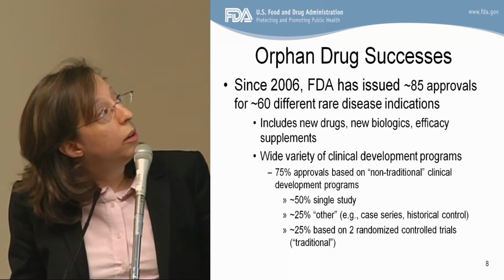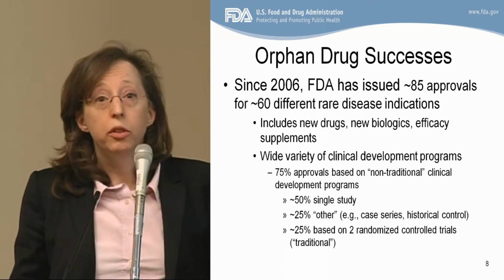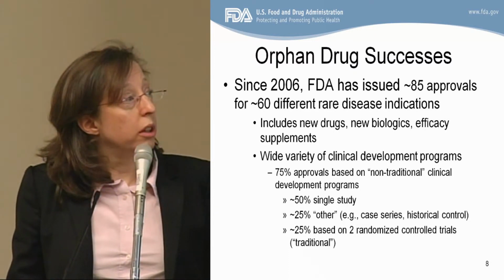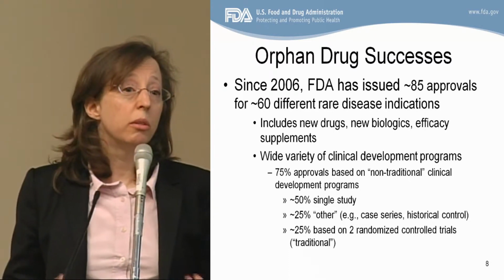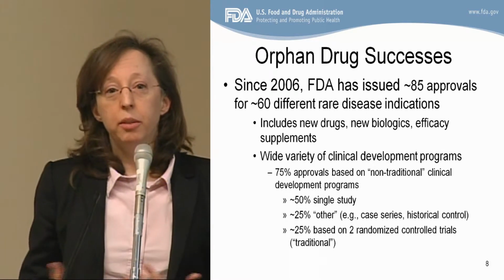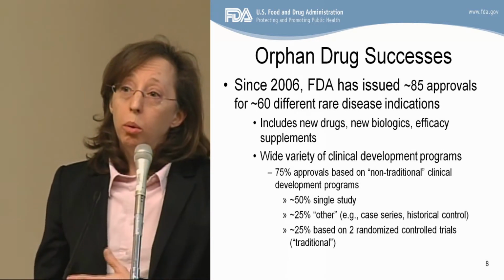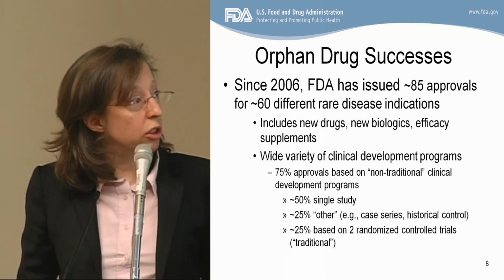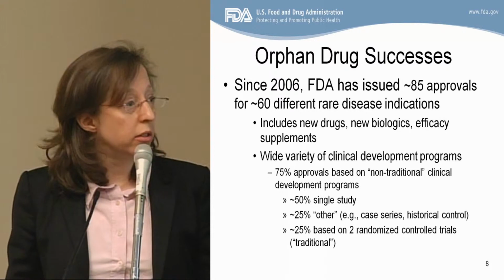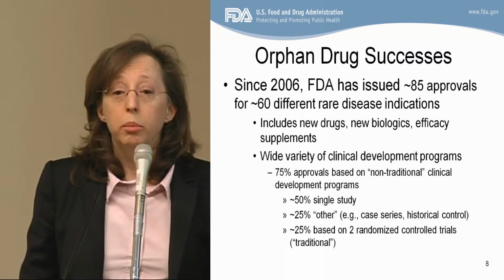Next, please. I'll just highlight some of our success. Since 2006, there have been over 85 approvals for orphan drugs for about 60 different indications. And what is very remarkable here is that when we looked back over the programs, 75% of these are what we call non-traditional study designs. Either they rely on one study or something else, something other, use historical controls rather than, for example, a placebo comparator. Or for the bioterrorism drugs that Tim mentioned, these can be done under animal rule. You would never expose a human to plutonium, for example, but this could be done in animals. And only about 25% of those are based on what is the traditional 2 randomized controlled trials.